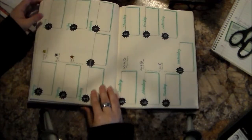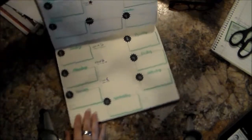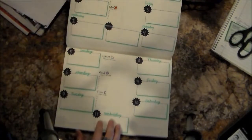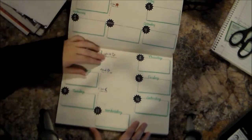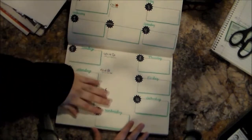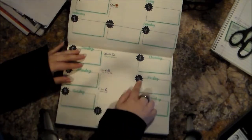And then I tried the horizontal theme for this one as well, and I had the least amount of time to work on these pages. So, of course, I have my write, read, and film in the middle here, which I do love. That gives me more room to write.